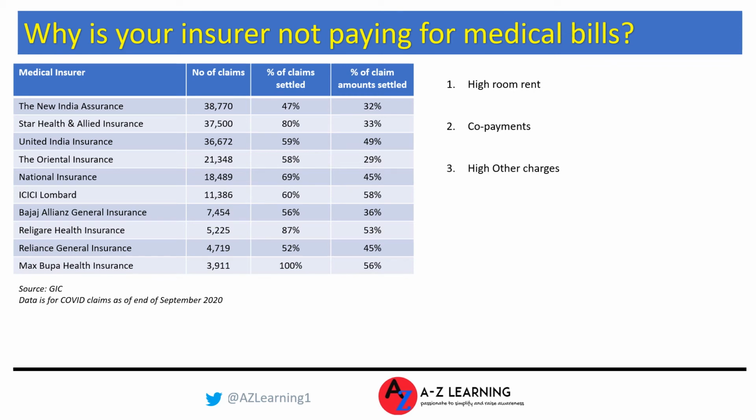Third reason is there are high levels of other charges that hospitals are charging. If I take COVID as an example, maintaining COVID wards, COVID beds, COVID rooms is expensive for hospitals. So what they are doing is they are adding lots of other charges, which could be the kit charges, which could be the sanitization charges, which could be lots of other things.